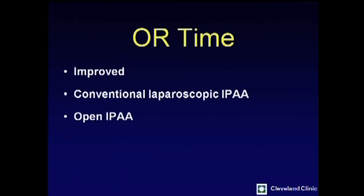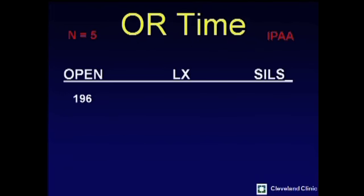The surprising thing we found was OR time, and we wanted to look at how it compared to conventional laparoscopy and how it compared to open resective procedures. Looking at the giants at the clinic that have been doing open surgery for years, the average length of time for a J pouch is 196 minutes, so just over 3 hours. Our laparoscopic data was pretty compelling. It was a little longer, but definitely within reason.